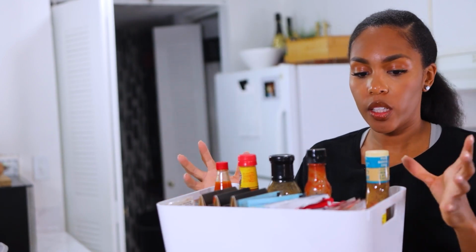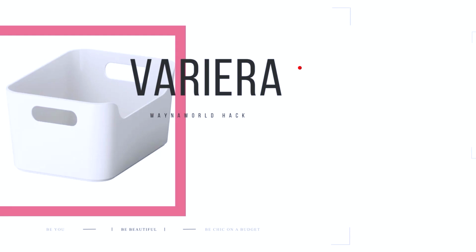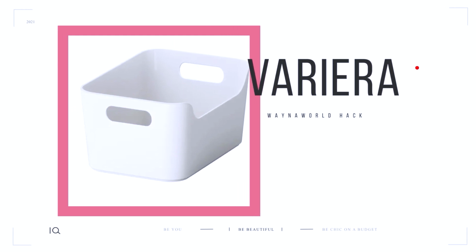Okay, so the next thing that I love to use in IKEA are these really cute little white boxes. I'm able to keep everything organized and corralled all in one box. And then if anything was to spill out, I can just take everything out, wipe it down, and then put it back with no problem.